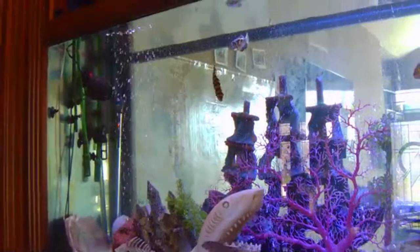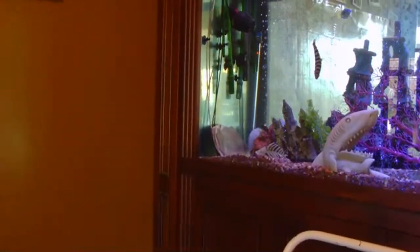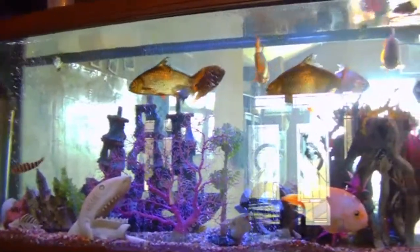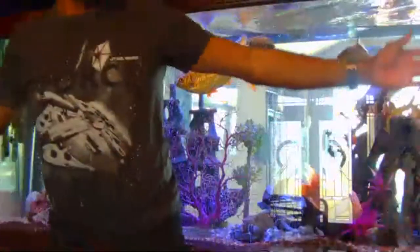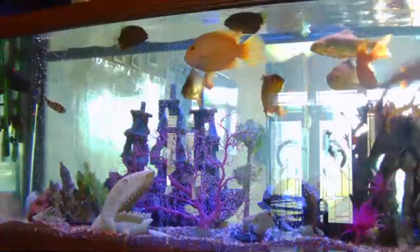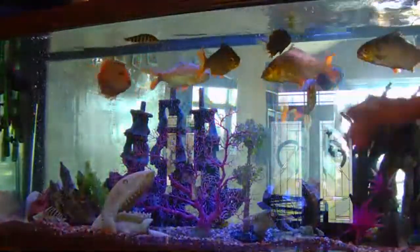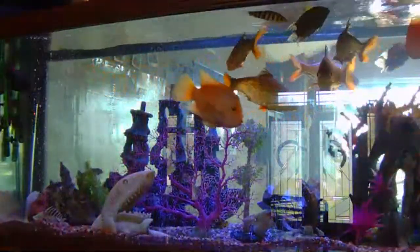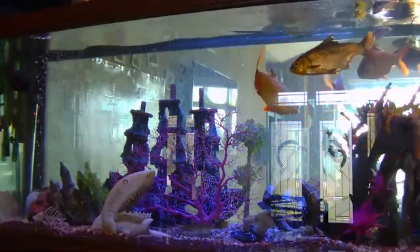Let me just back up a little bit here. Unfortunately, I can't zoom out anymore. But in terms of size, if I come on camera here with my arm span, it's 6 feet long. It is 3 feet from bottom to top, and it is 2 feet deep, right? So it's a relatively large tank. That's a lot.